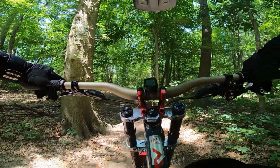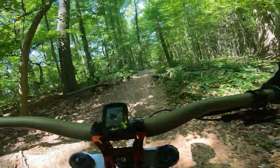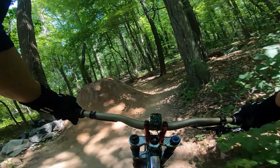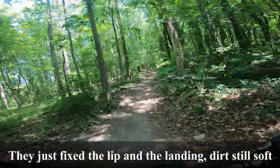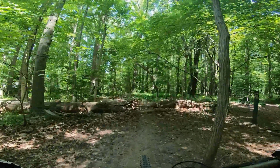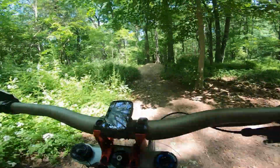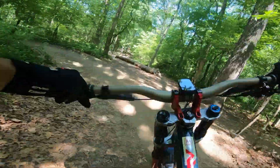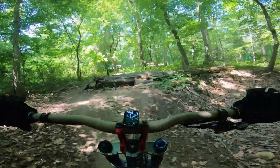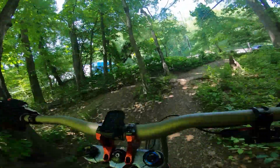This is my first time measuring the big stepper. It's 12 feet long. That's why you need so much speed to clear it. Not hitting it because it's still too soft. Next time. Oh God, tech move. That was nothing actually. God, that was, I don't know, that thing's got like a crazy sketch factor to it.